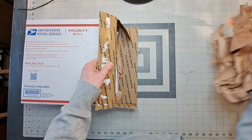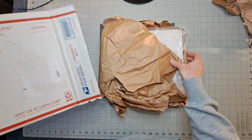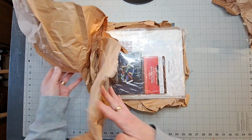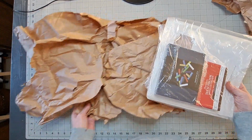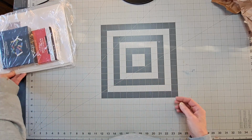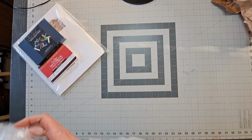Let's see. All right. Oh, wow. Pardon this low production quality on this. I'm just kind of doing this off the cuff. Okay. Well, I'm going to set them over to the side. And, oh, they're wrapped all in a bag here. So take, oh my goodness, that's going to be fun.